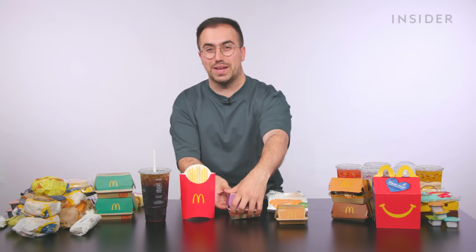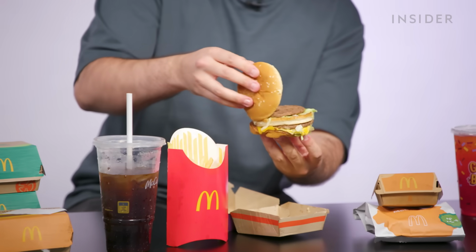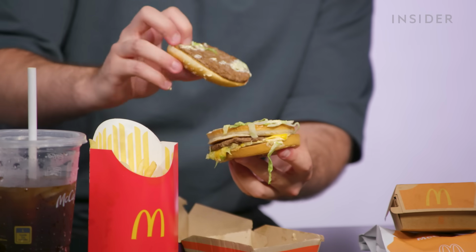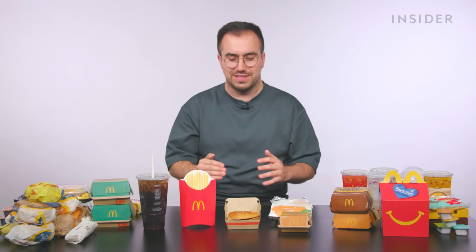Let's start with the iconic McDonald's Big Mac. So, visually, it looks pretty much the same. You've got the quite sad, flimsy beef patties. Let's give it a try. So I think there are some subtle differences there, actually. Broadly speaking, if you gave it to me and said this is a UK Big Mac, I don't think I would doubt you.